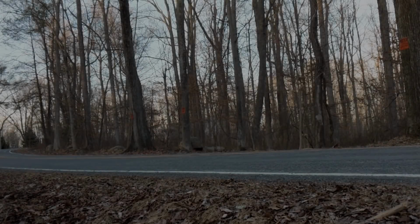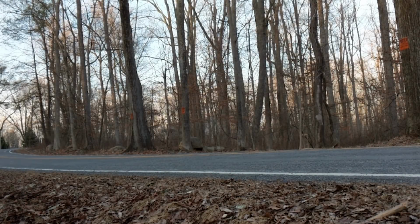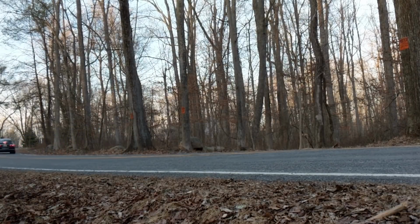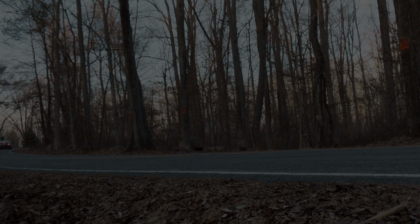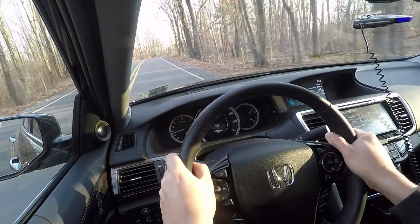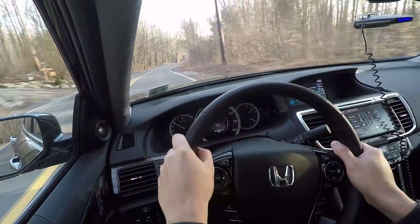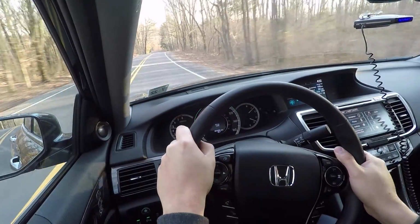Alright, enough of me talking about the exterior and the interior of the car. Let's take a drive. Oh yeah, sounds really good.